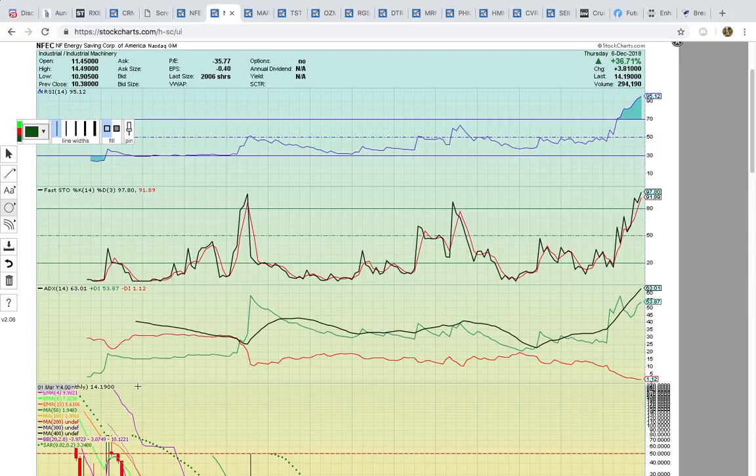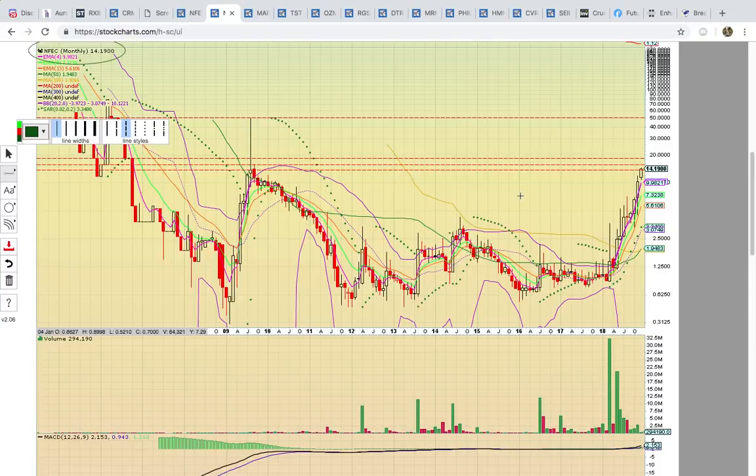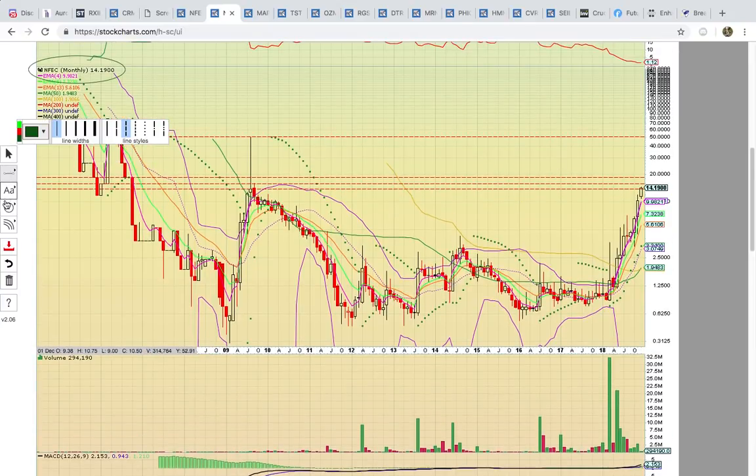In this case, I had to use the monthly chart because I went way back. Notice the monthly chart has a 95 RSI. That's super frothy, and it also has Stochastic at 97. So this is signaling that it is overbought on multiple time frames, and when that happens, you have to be on the lookout for it taking a breather.